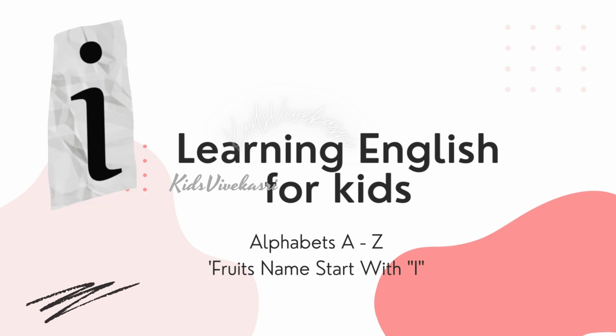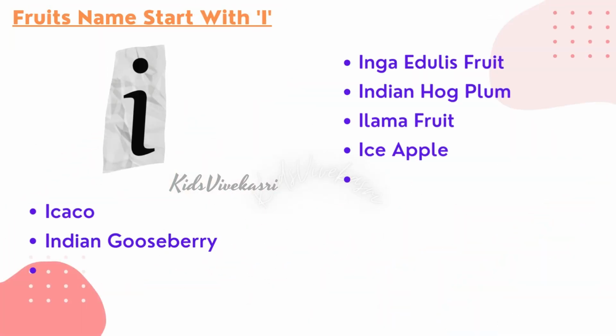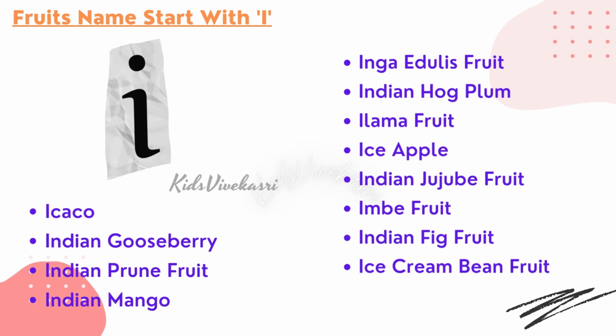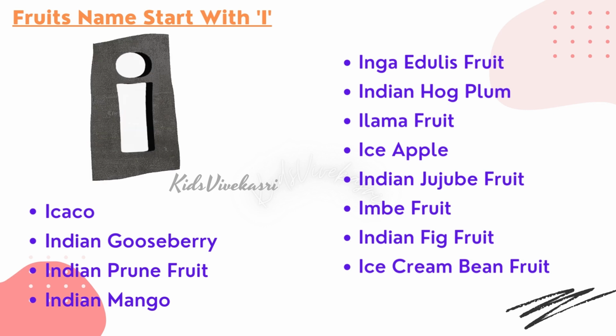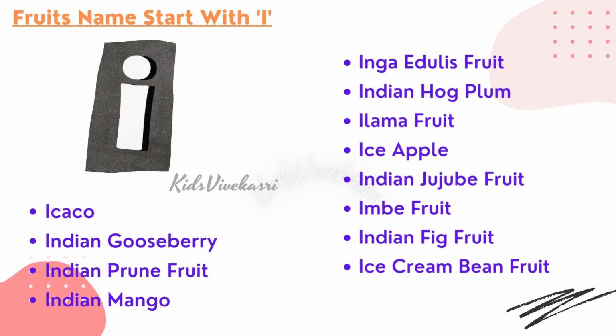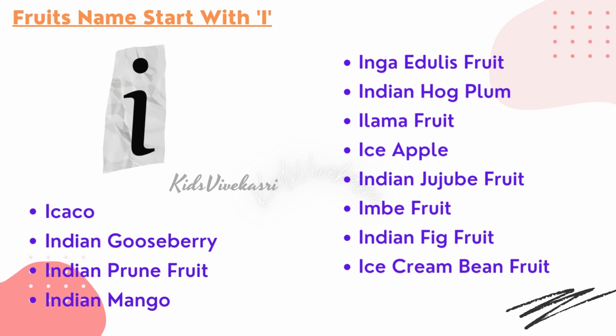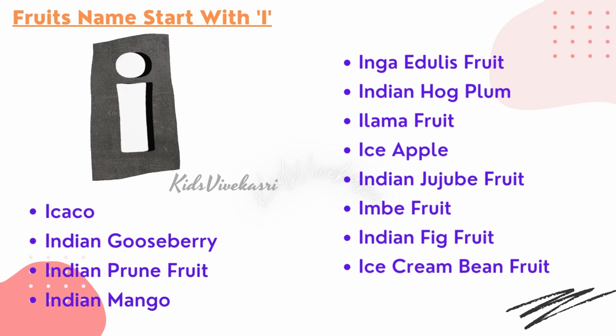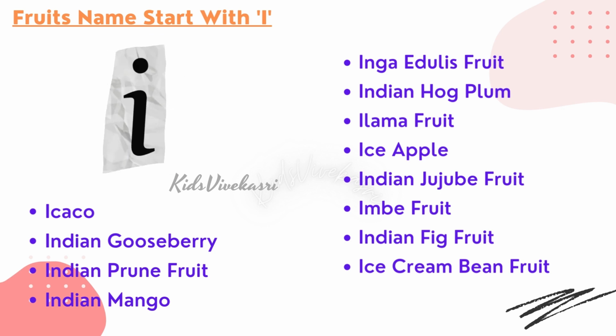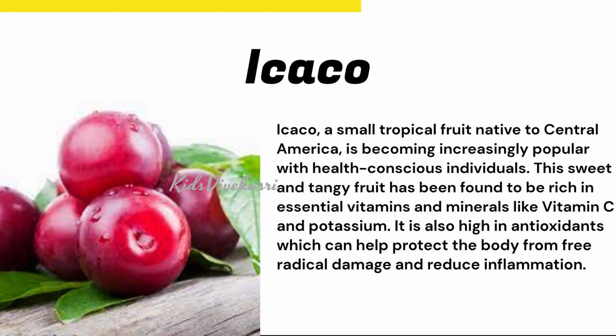Must read fruits that start with I. Fruits names start with I. Ikako. Indian gooseberry. Indian prune fruit. Indian mango. Inga idyllis fruit. Indian hog plum. Ilama fruit. Ice apple. Indian jujube fruit. Imbi fruit. Indian fig fruit. Ice cream bean fruit. I C A C O. Ikako.